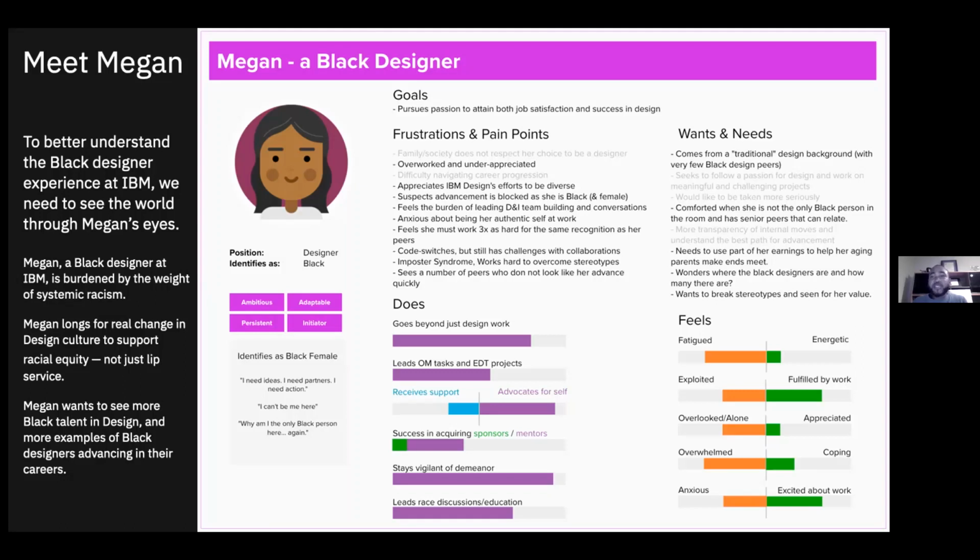So in listing this, the Black text that you see here is actually the text that's all unique to Megan. There's some gray, more difficult to read text, but what that's meant to indicate is that text is common between the persona that we have created for Megan and the persona that we've created for the white designer. What's more interesting is under does and feels, where we have the diverging bar charts. If we flip between the Black designer persona and the white designer persona, we can see things change.